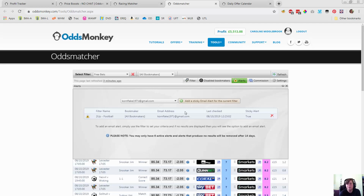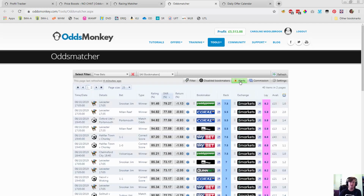But, for example, sometimes there might be a particular offer. Let's say Genting did one last weekend. If you place a pre-match bet on a particular football match, they would give you a free bet for every goal scored in the match. Now, at the time when I looked at it, the odds were really bad. So I set up an alert and set up an email alert, and so that would come through if a good match came up. So very often this stuff is kind of setting things up to check on later.